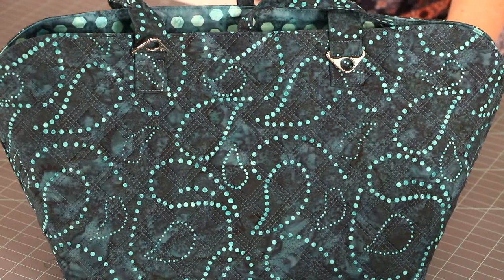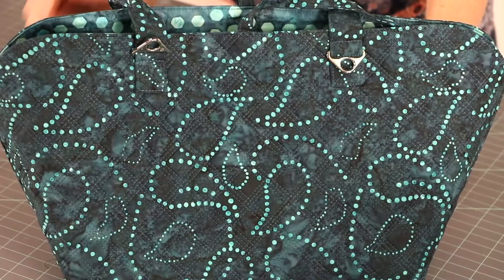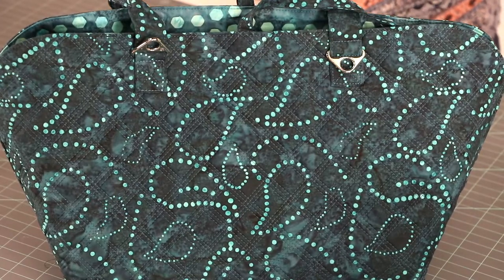Out, but I could see lines. Okay, I could see doing that on a solid fabric, and that could really give a fun look.